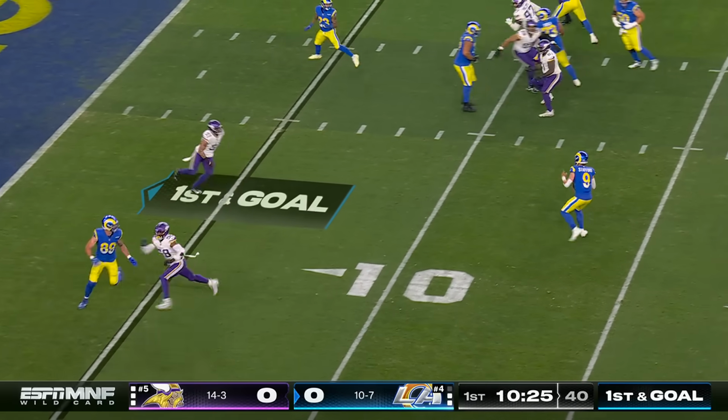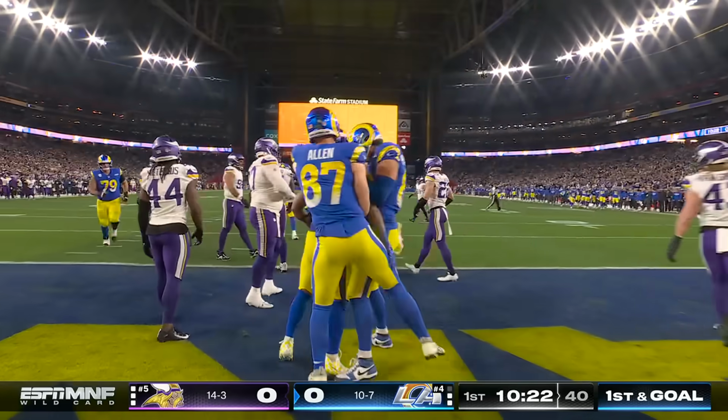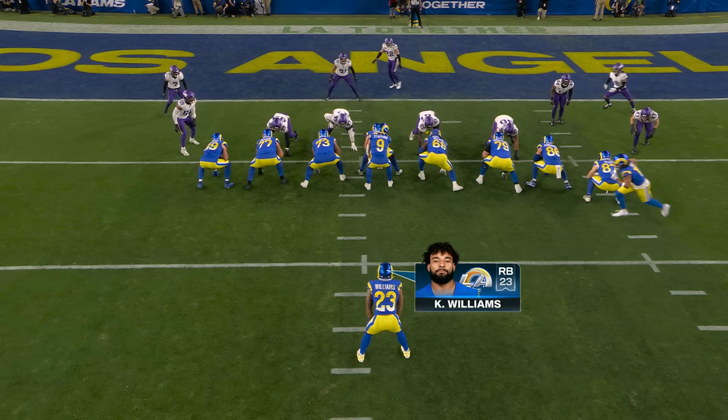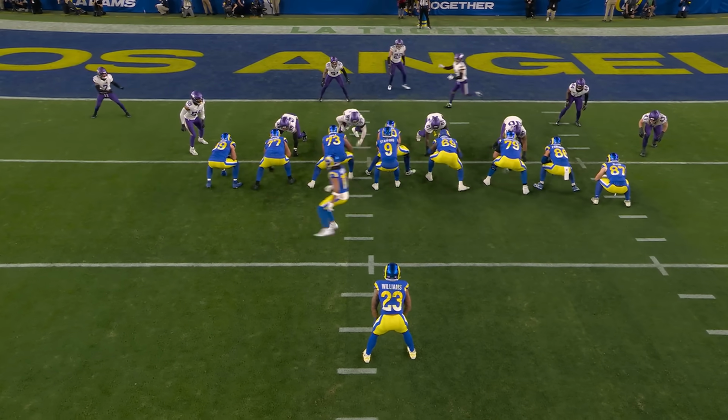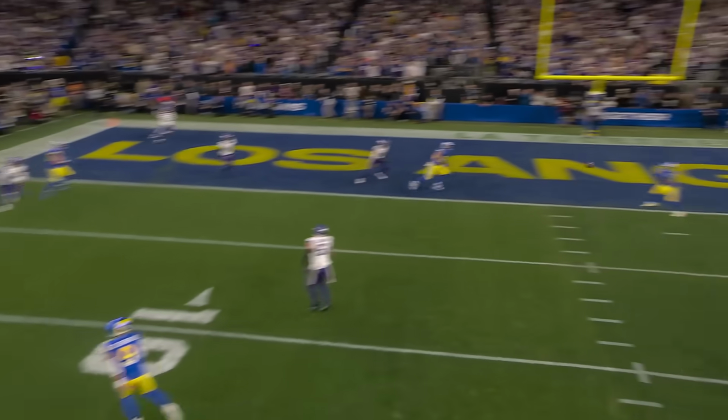Play action. Stafford on the move. Stops. Finds his man. Touchdown, Williams. You're going to see Kyron Williams as he takes the play fake. You roll out to the left. If you don't like what you've got, you know you've got Kyron Williams then coming in behind it. They cover it up very well.